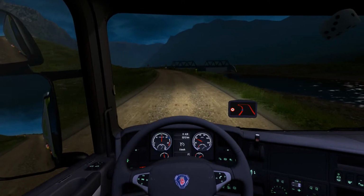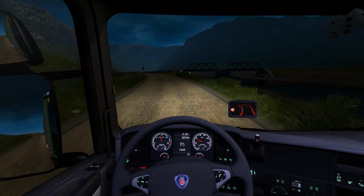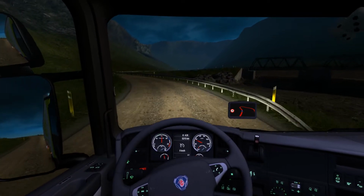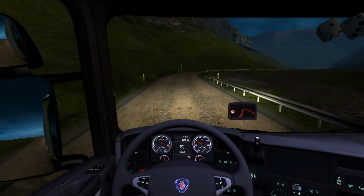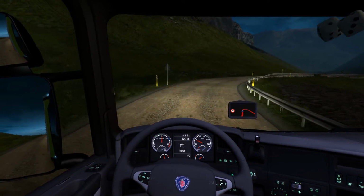I do have a shock mount which helps prevent those vibrations from being heard, but I'm not sure how good it is. So you guys will have to let me know if you hear like bass echoes or whatever. Oh my goodness, this road. Why do they have this kind of road in here?